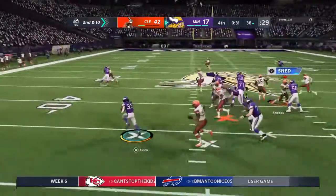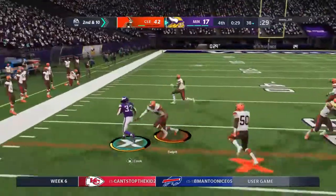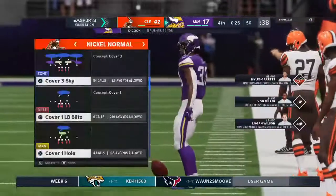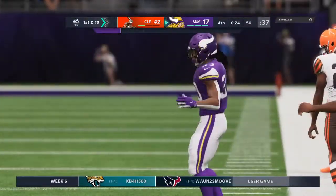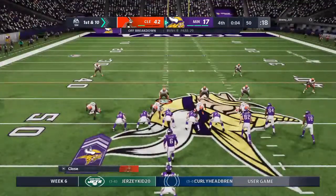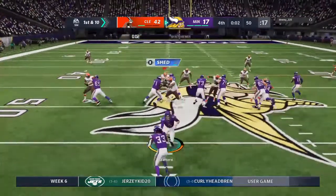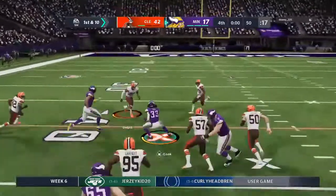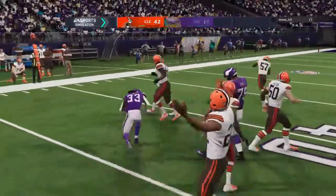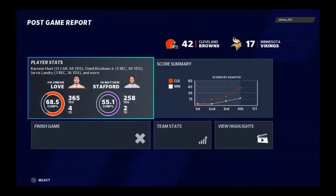They run the counter. It's Cook. And he gets this one to midfield before he's brought down. 12 yards there and a first down. Minnesota Vikings. First and 10 at the 50. On first down, Cook. And they'll get him down after a pickup of 8. 2nd and 2. Tonight's final score, Browns 42, Vikings 17.